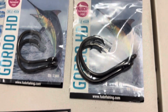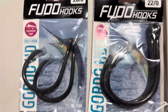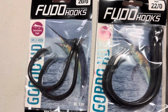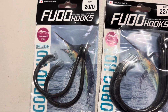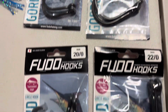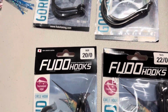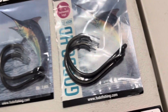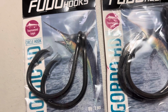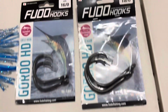That is one of their selling points on these. But we do have a lot more information on those on our website, even directly from FUDO. We haven't tested these out yet, and so we're gonna be getting some good feedback on how these work. But I know that we're super excited about them, and I think you guys will too. They've got a nice matte black finish, so they're rust resistant, and I think you guys are gonna really dig these.